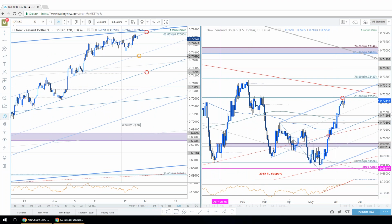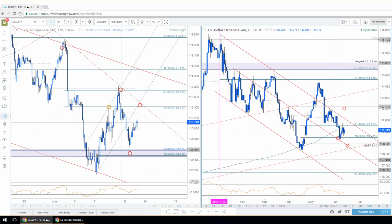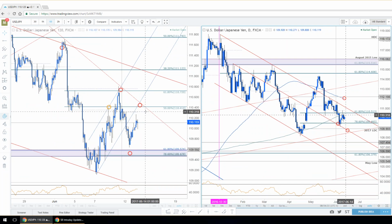Dollar yen will be number 6. Here's what Yenski looks like, the abomination doing abominatory things. It didn't quite get the clip. 109.57, 109.47, that key support range that we noted, came right back full circle. We're turning just ahead of the weekly open.